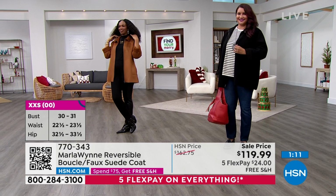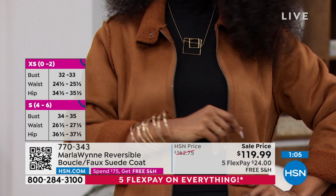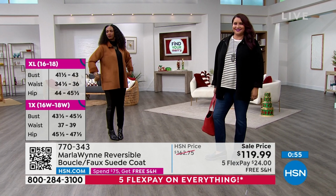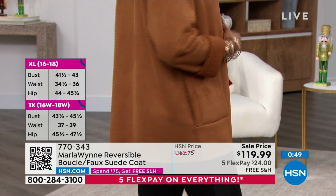I feel like every time we go back to the models, they've switched it around. It looks a little bit different. So you've got the faux suede that you can see right there on Ingrid. And Ingrid, are you in your true size? In a small? Okay, in the small. You can see that it goes down, it's a little bit of a high-low, down below the bum, so that's great if you're wearing a legging, you want that kind of car coat look. That's what you're getting here.